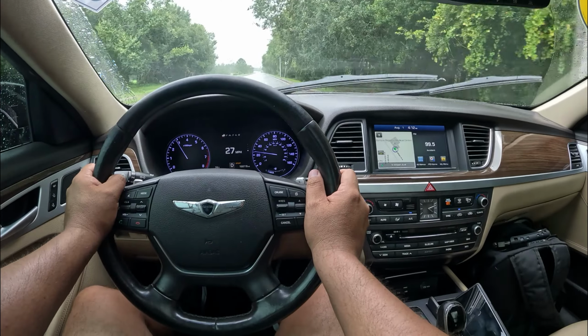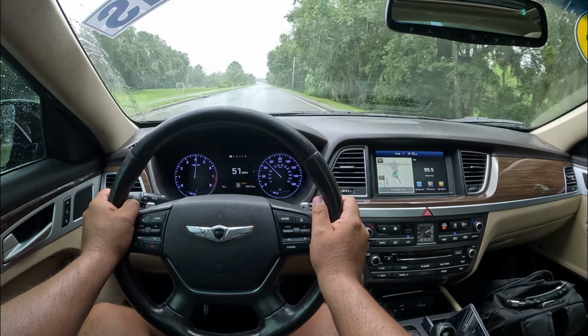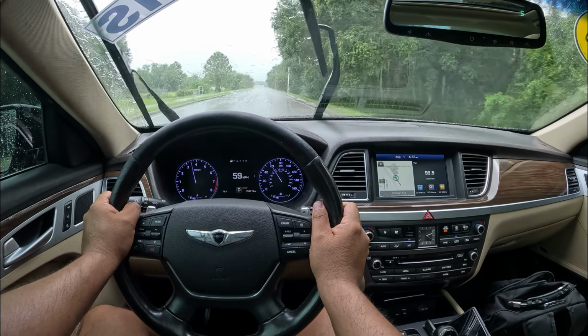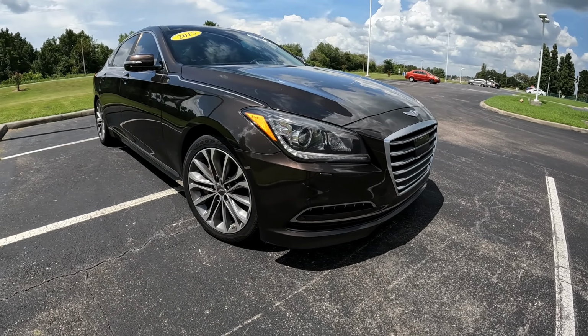Let's go ahead and give a little bit of gas here. Yeah, she's got some good power. Definitely some good power. She actually goes, not slow at all.